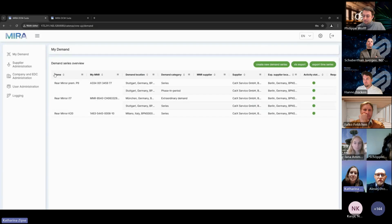Here we are on the customer instance, seeing the prepared demand data, different types of rear mirrors. We see serious and extraordinary demands, as well as demands for a phase-in period. The input of demand data is possible either via Excel upload or a direct connection to the ERP system via our integration layer. In addition, manual changing of data directly within the system is possible if this is required, of course. The same is valid for the capacity data of the supplier. Of course, the data can be downloaded into Excel at any time.